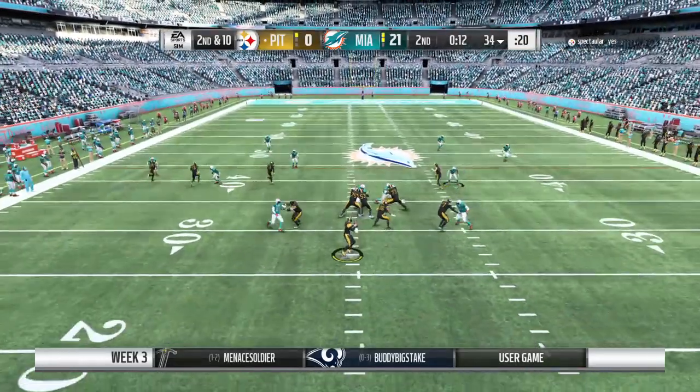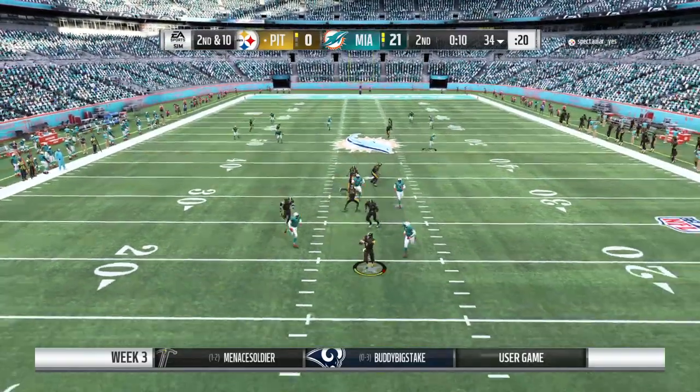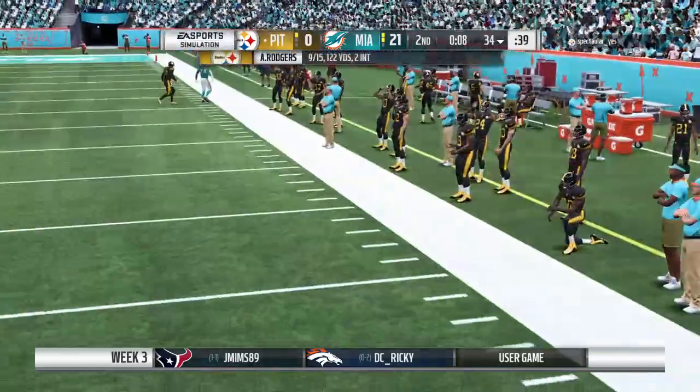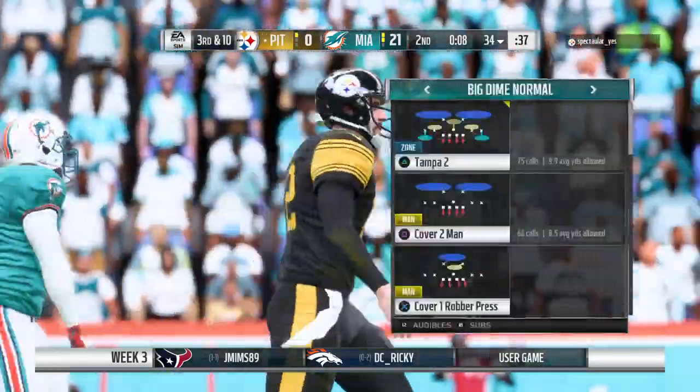Rodgers again here on 2nd and 10. Incomplete, and we're down to 8 seconds now.